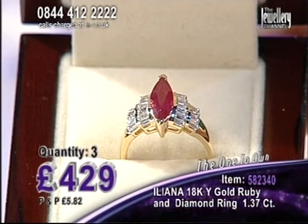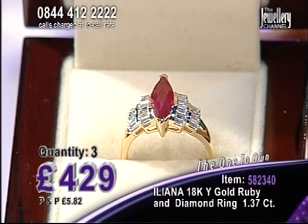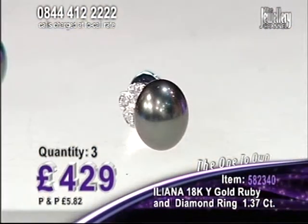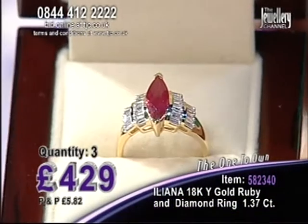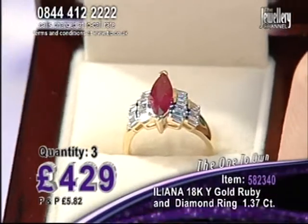Coming up next, I will be bringing you Tahitian pearls in earring form. I've also got some tanzanite coming up. I have a loose Paraiba tourmaline stone as well. So if you fancy yourself as a jewellery designer, do not go anywhere.